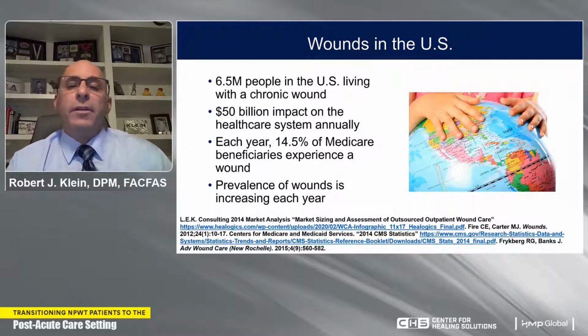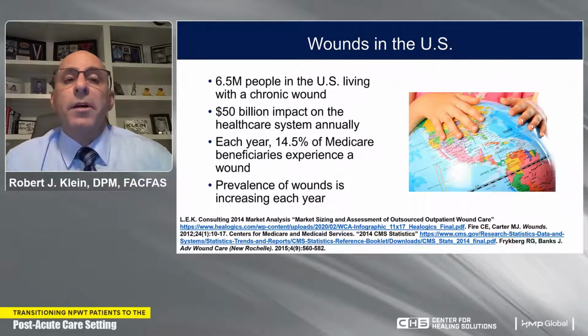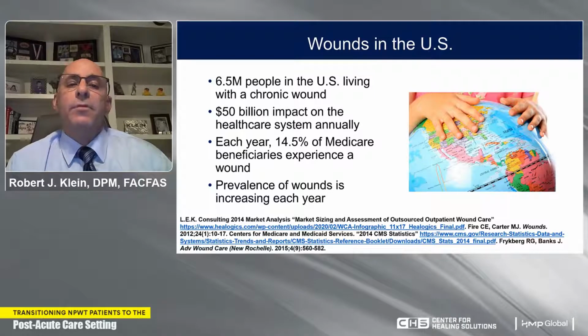Wounds in the United States. And this is data from 2014, so this number is actually probably higher. But at any given time, there are roughly 6.5 million people in the United States that are living with a chronic wound. And the cost of the system is enormous, $50 billion impact annually on the healthcare system to take care of chronic wounds.